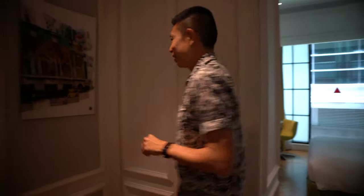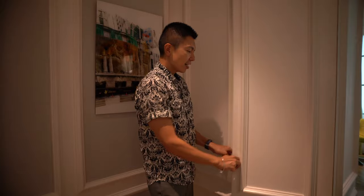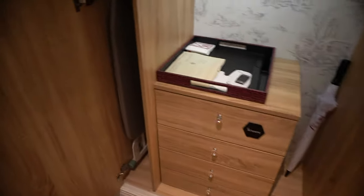So, we were wondering where do we hang our clothes. And then, voila! It's actually over here. There's also a wardrobe space with extra pillow and then the second bathrobe. An umbrella for you, and the iron and ironing board is over here.